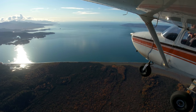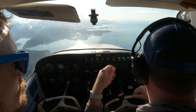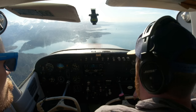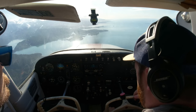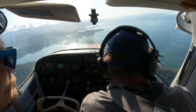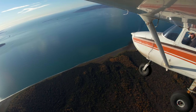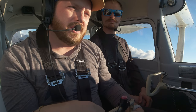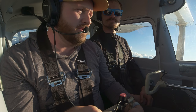Okay, so I'll pull back the power again. Add that carb heat. So we get a little bit of that propeller noise. And we got air still rushing past the plane. So listen to what happens as we get slower. So even the act of getting slower, you can hear it getting quieter. These are already indications of a stall.